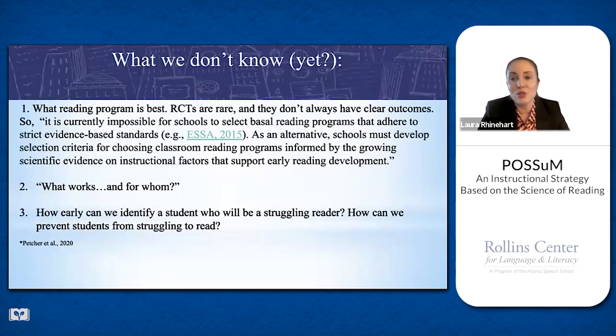And schools don't like it when you just come and put one class. They don't want you to move students around like that. Schools aren't really made to do randomized controlled trials the way they're done in medicine. So we don't have a lot of those studies, so we don't know exactly which reading program is best.